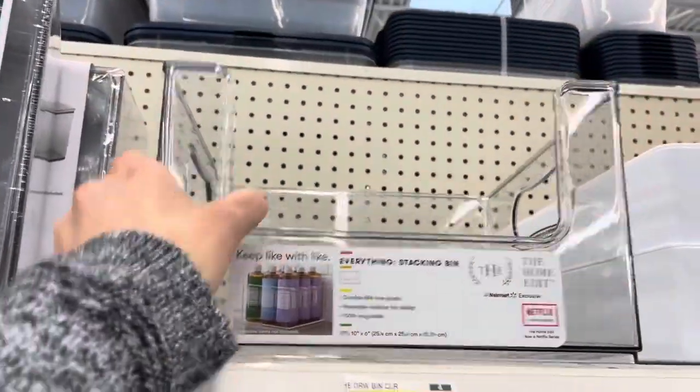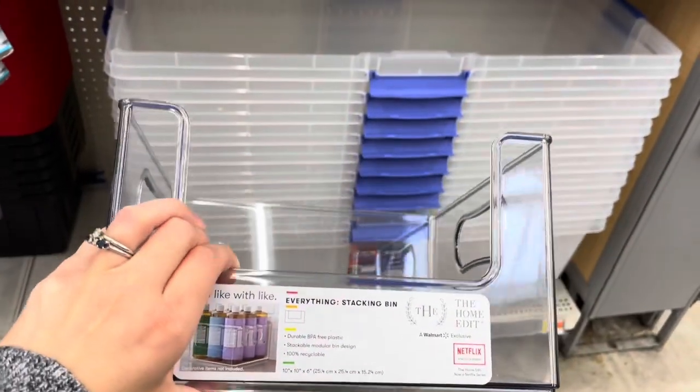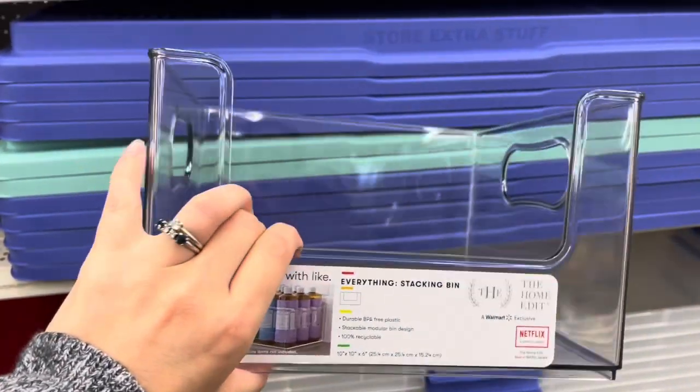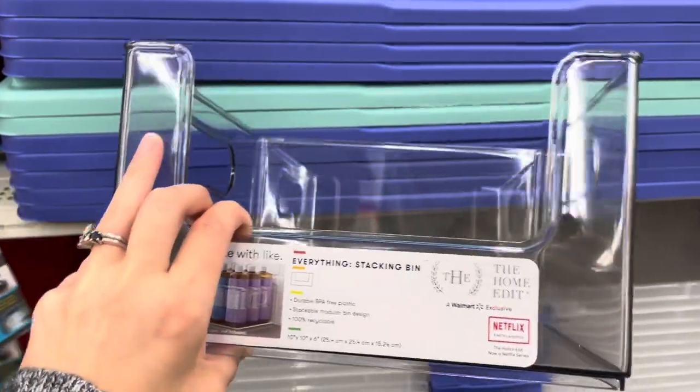This is the home edit bin that I had found that I also enjoyed. I had thought it was more expensive, but I looked it up on the Walmart app and it's $7, so it's not quite $1 less than the bins that I decided on. So pretty comparable in price, so I'm happy about that.